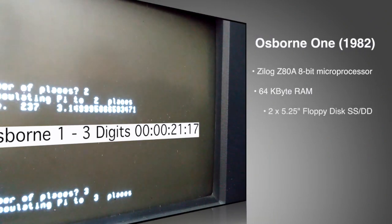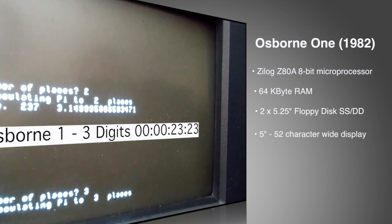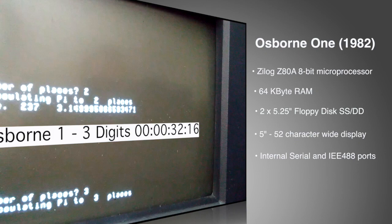The Osborne 1 uses a Zilog Z80A 8-bit processor. It's clocked at 4 MHz. There are also 64 kilobytes of RAM. It has two 5¼ inch diskette drives.